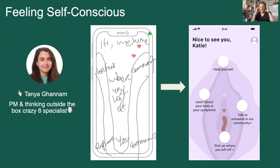So we were doing Crazy Eights around a women's health app that we were creating. And Tanya came up with this concept of revolver-based navigation. And the idea itself didn't go through to customer testing or any high fidelity prototypes, but it gave the whole design week a new impetus. It gave the whole team this fresh perspective of thinking outside the box and being okay to go out there with the wacky ideas. And it's in these spaces that innovation happens.